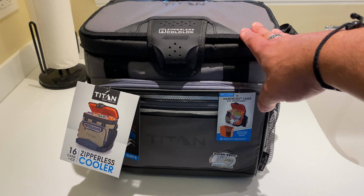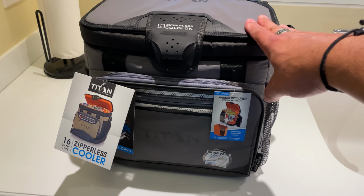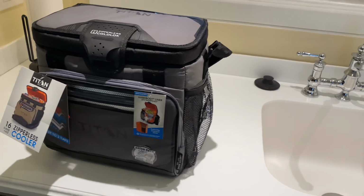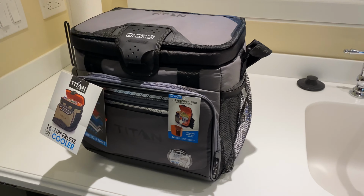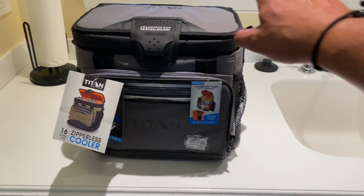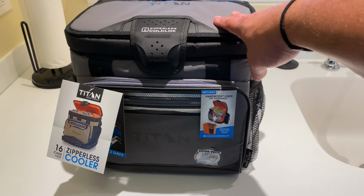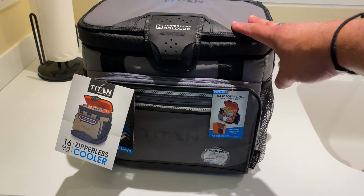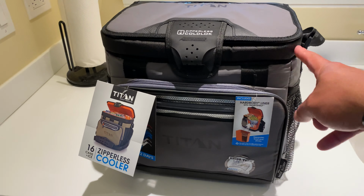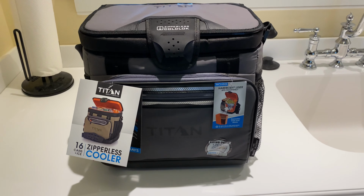It's called Titan Deep Freeze, but I think the parent company that owns this is Arctic Zone. And I'll tell you, there's a gazillion of these bag coolers out there, but I just want to show you a few of the things that make this very, very different. First off, it's not like a 12 can, it's a 16 can. I'm addicted to Diet Coke and I drink 20-ounce bottles. So with this 16 can, what was important to me is it's tall enough to hold bottles.